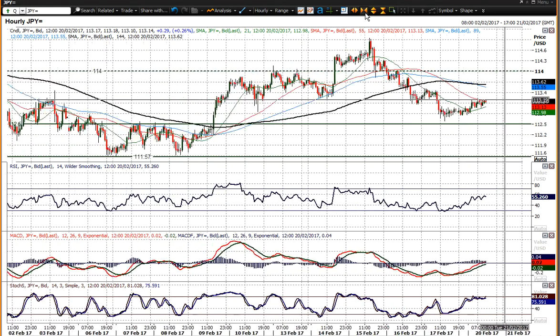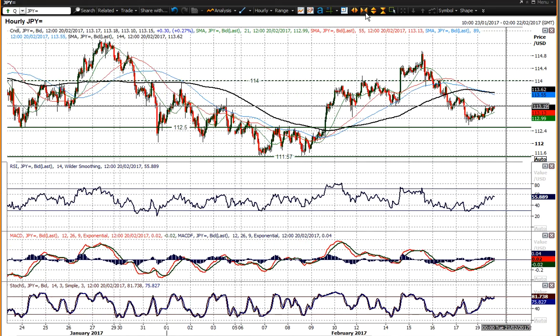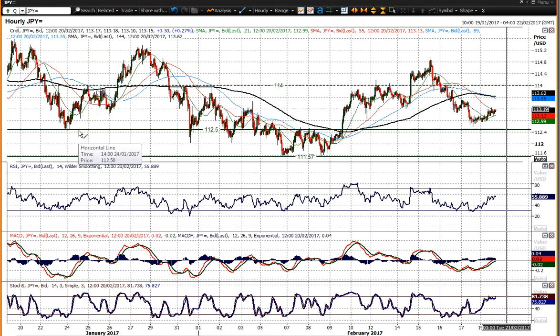So you've got that low in place at 1258, but generally speaking you'd say 1250 on that daily chart is the key level. If you break below 1250, then you're looking back towards 1160 again.